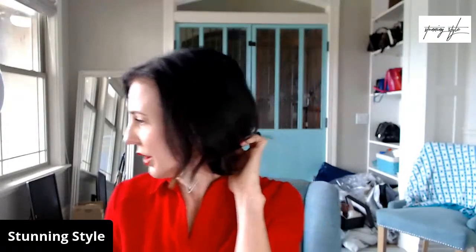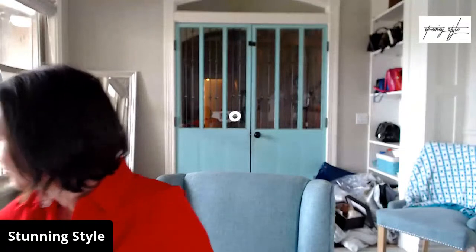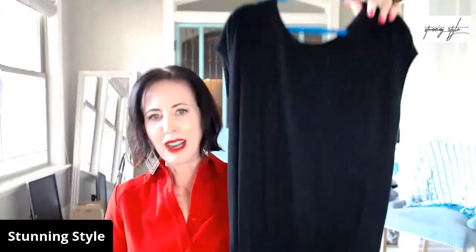So I have two to show you. This one is black because I love black. And I wear this dress all the time in the summer. It's solid. It's neutral. It goes with every pair of shoes I own. It goes with absolutely everything. There's nothing I could put on that this dress doesn't go with.